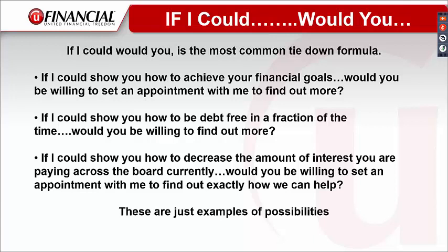Would that be something you would want to do? See, these are all just examples of possibilities. And the tie-down is, if I could, would you? Well, the minute they say, yeah, I'd do that, you can use this throughout your whole process. All of you brand new recruiters, all your recruiters that have agents underneath you, use this with them.